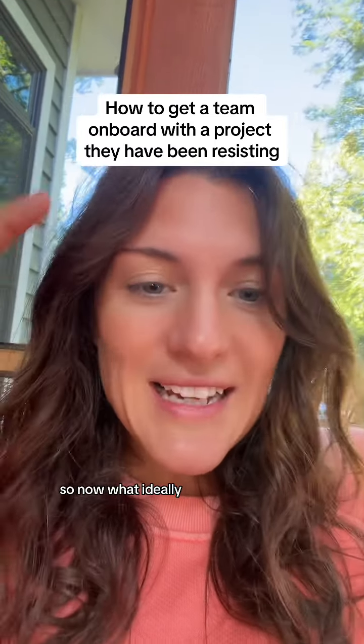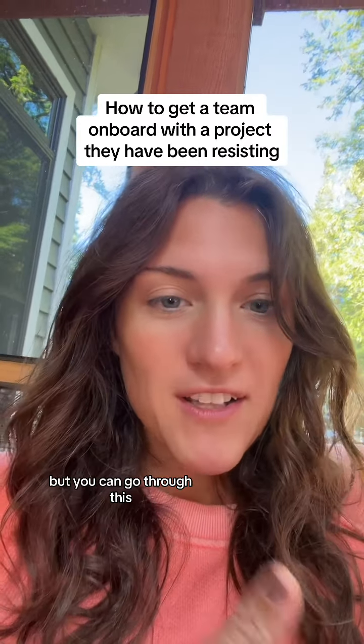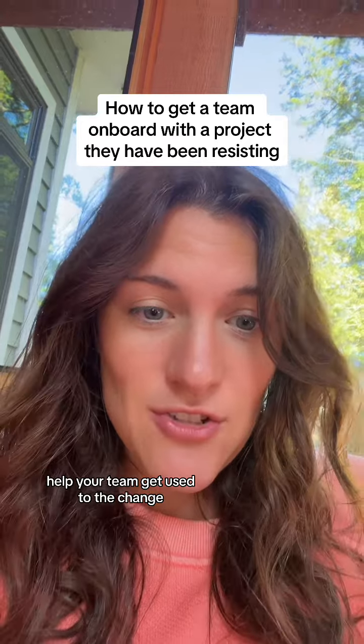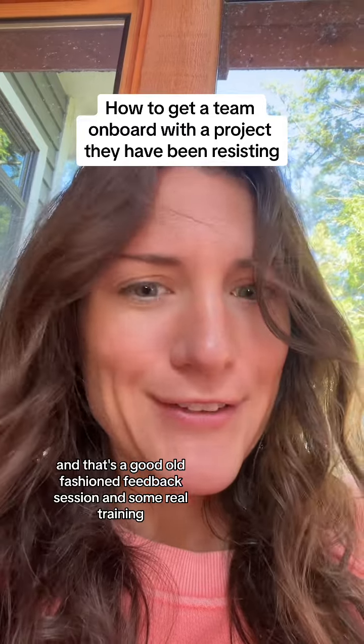So now what? Ideally, you would move through this process before you implement the change, but you can go through this if you're seeing resistance as a way to kind of help your team get used to the change. And that's a good old-fashioned feedback session and some real training.